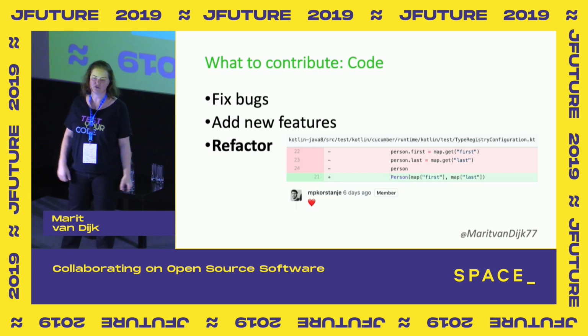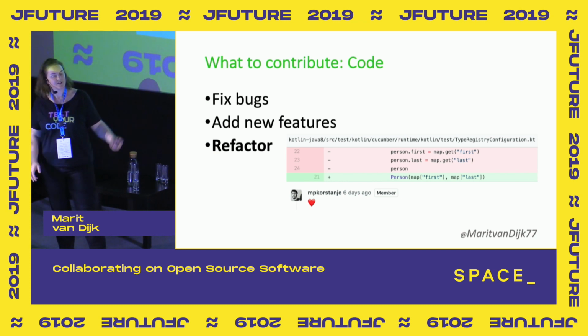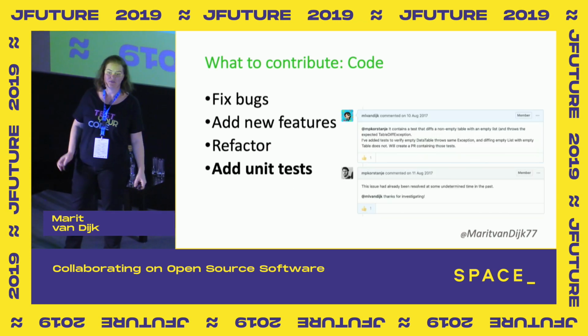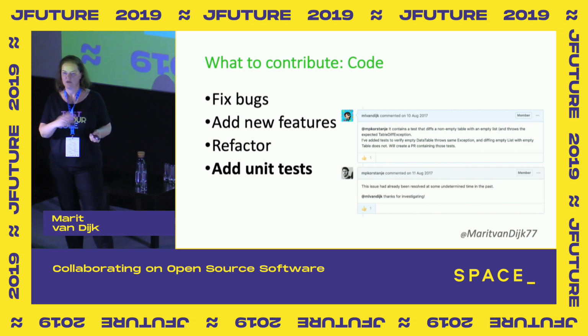You can help refactor code. This is a relatively easy one, using a bit more idiomatic Kotlin. It fits nicely on a slide. I've done some bigger refactors, but they don't really fit. Add unit tests. In fact, this was my very first pull request to Cucumber JVM, which was a unit test to show that an issue that had been registered maybe 1 or 2 years earlier had already been fixed, because the test did not reproduce it even with the specific information that was given.